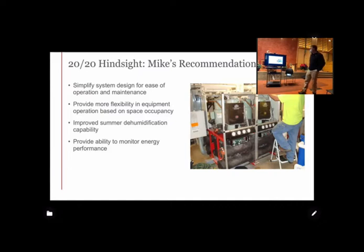So I guess in 2020 hindsight, here are some of my thoughts about this building. And it'd be great to have a discussion about some of these things. I could start with the radiant cooling. They had a dew point sensor that they're using to reset the chilled water temperature up based on the space dew point. So I think that worked really well, actually, to avoid condensation on the floor, because it didn't really seem like that was ever an issue.